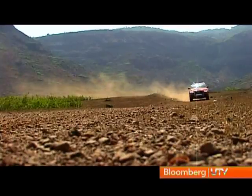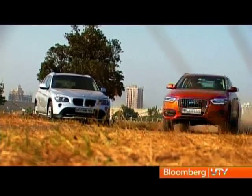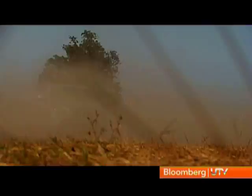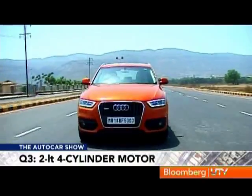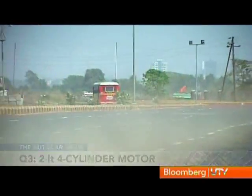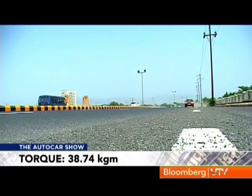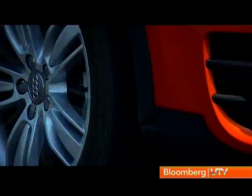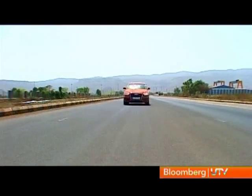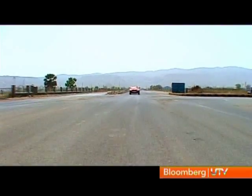But that's off-road performance. But what are these two like to drive on the road? The Q3 is equipped with a 2-litre 4-cylinder motor. It uses a variable geometry turbo to develop 174 bhp and a healthy 38.7 kilograms of torque. It also comes equipped with a state-of-the-art 7-speed dual-clutch gearbox to speed things up. All put together, it works quite well.